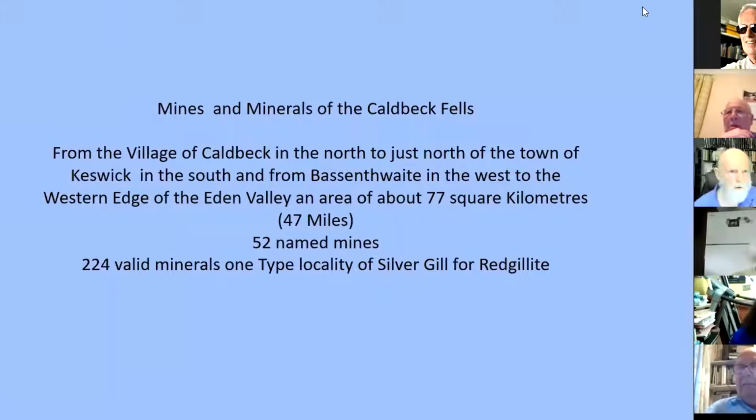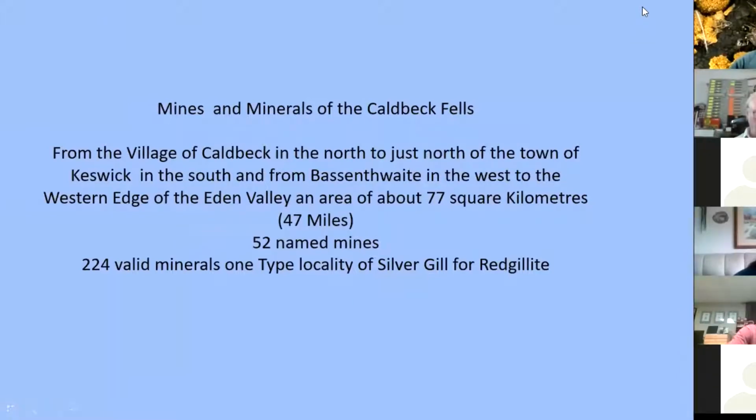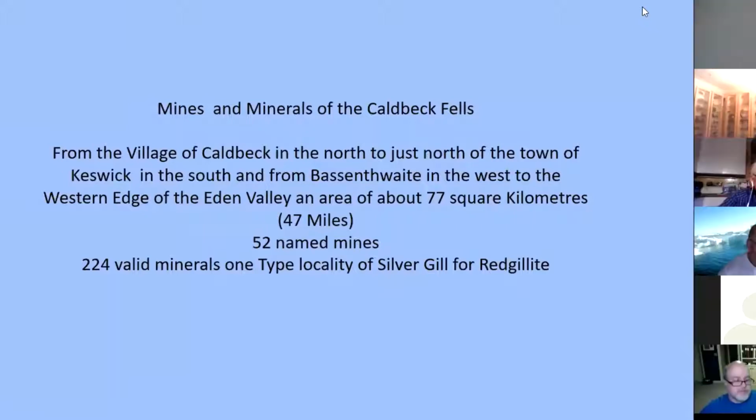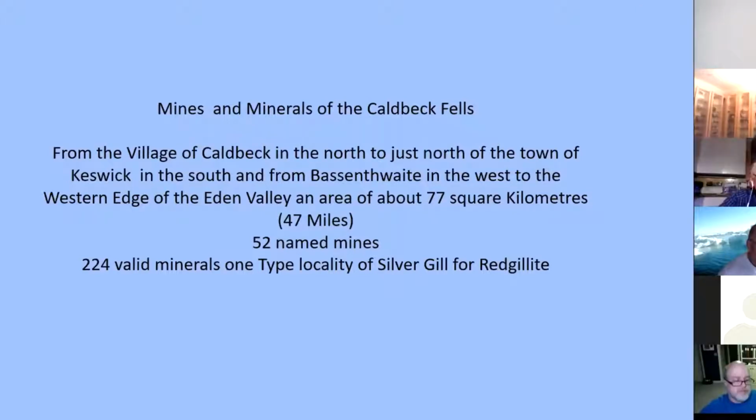Now, when I said I would do this, I said Cumbria initially, and then I looked at what I'd already got prepared, and there was obviously going to be too much to do in one talk, so I've put it into two parts. The first part is just the minerals and mines of the Caldbeck Fells, and even this will be in two parts because the file was just too big, so I've had to split it into two.